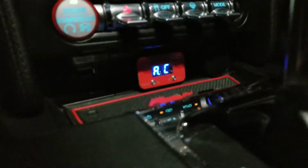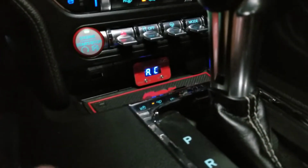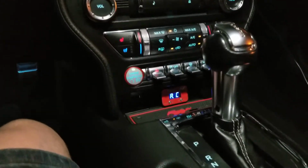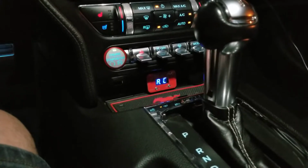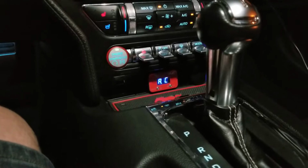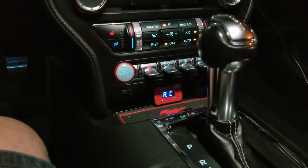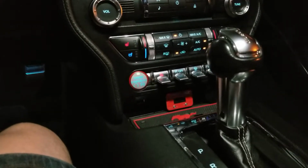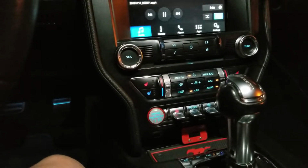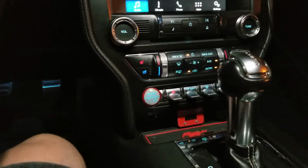Another great feature about this thing is you can choose the color of the face. In my case, I decided to get the red one because the car is red outside, so I wanted to match the face with the car outside. And it looks very nice, very cool, easy to install. I just installed it in 15 minutes. They have a bypass wire that goes to the gas pedal, and that's it. It's easy, just plug and play.